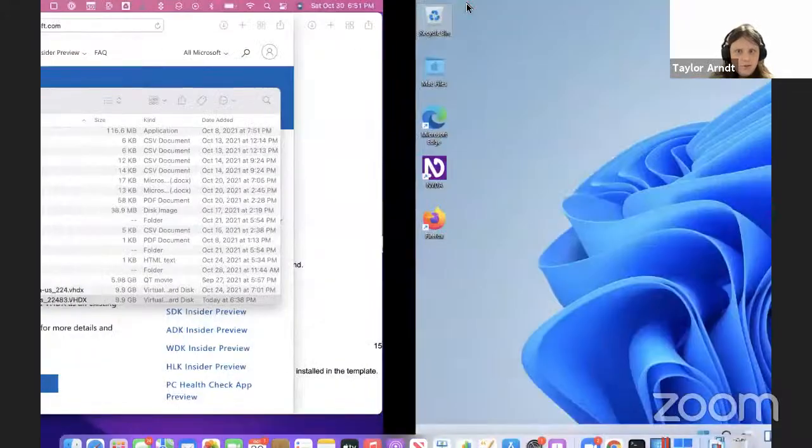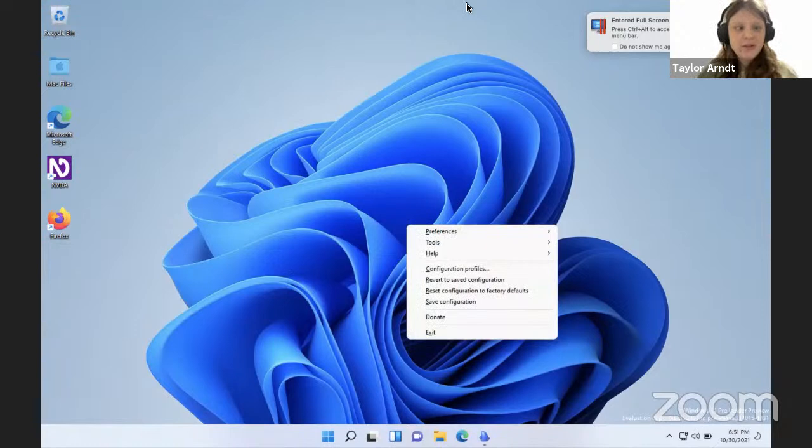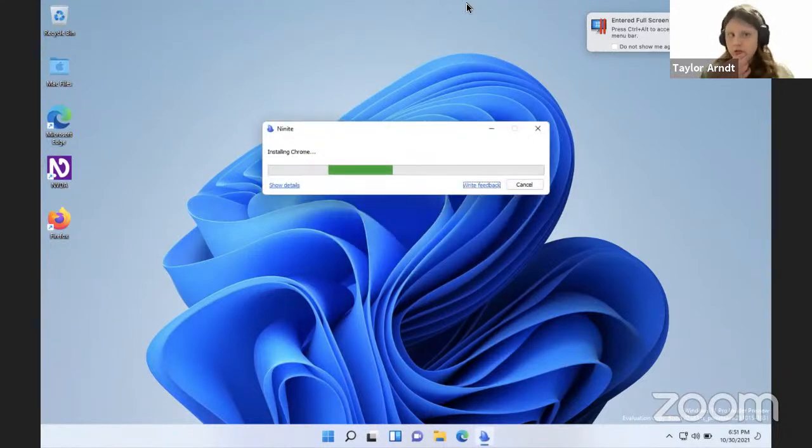All right. Zoom.us. So here's Zoom, what we got. Recycle bin. Very fast. Very, very fast. NVDA menu. Hey, my NVDA menu works. Awesome. Yeah, hey. Very fast. Start window, folks. Okay. Ninite dialog, show details. Write feedback link.